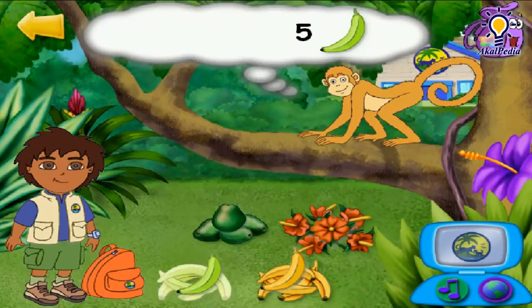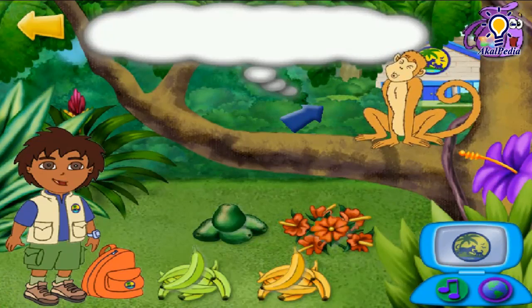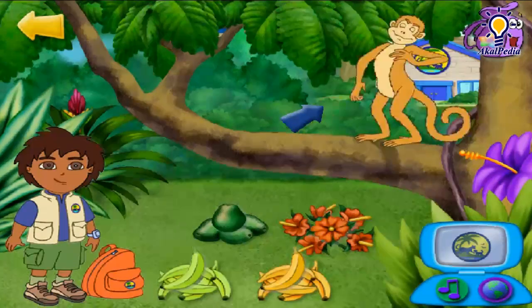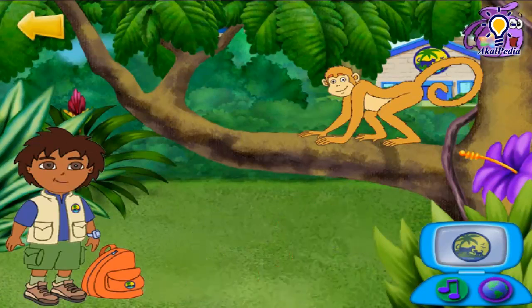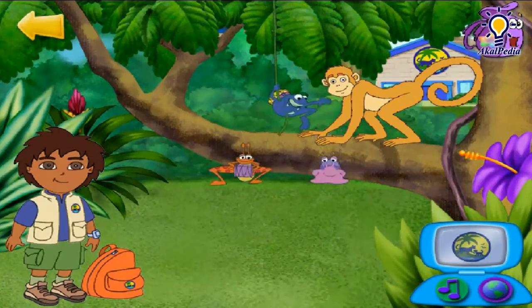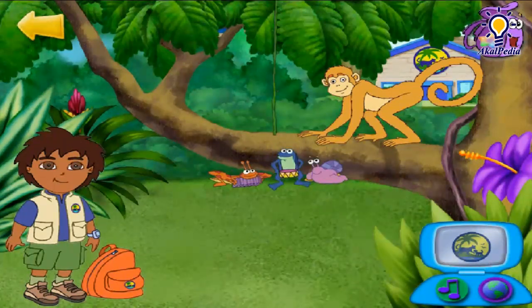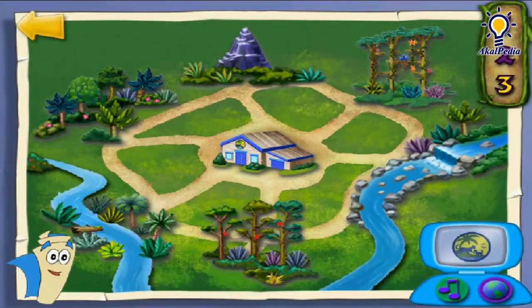Squirrel monkey likes that. Good finding. The squirrel monkey likes that. Fantastico! The squirrel monkey is happy now. You can help me with the animals staying at the rescue center whenever you want. To play a game again, just click the same place to go back.